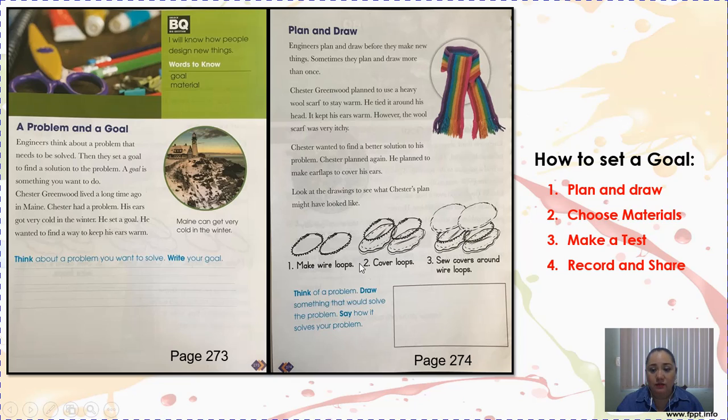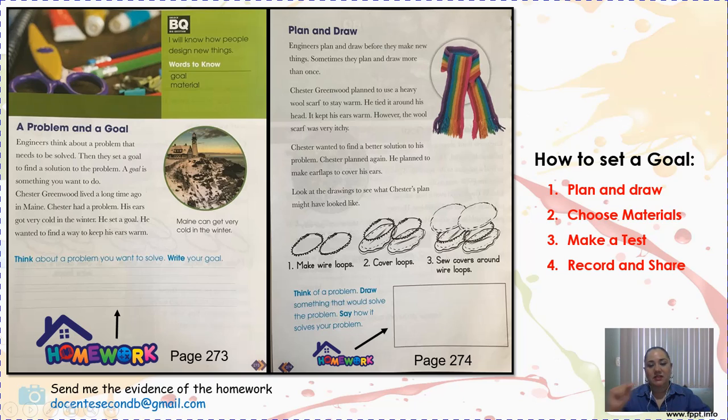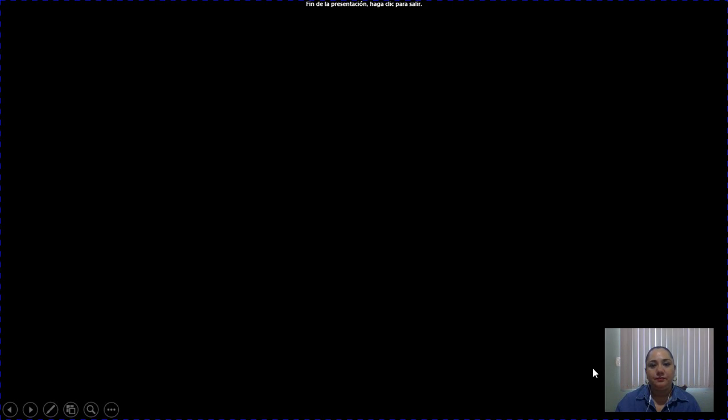Okay, so for homework you have to think of a problem. Draw something that you want to solve, and say how you would solve it. Okay, remember this part is homework and this part is homework. Okay, that's all for science. And send me the evidence of these pictures, please.